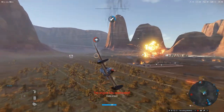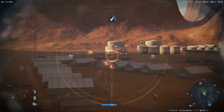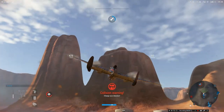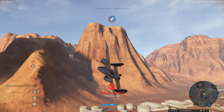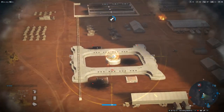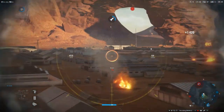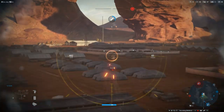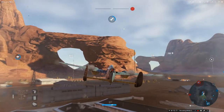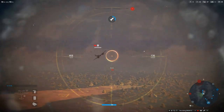Someone coming in from behind. Boost up, see what this is like. Okay, so weaker targets are its preferred food. Very, very nice. Okay, not so good on those sorts of targets. Oh, let's have a look at it.